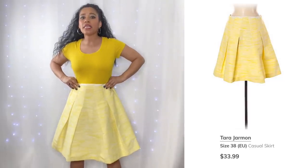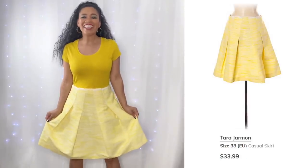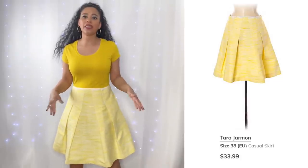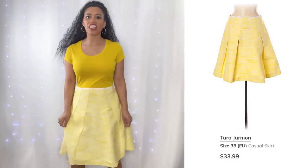If I was to keep it, I would have to take it in. And at $33.99, I'm not keeping it. It's definitely going back. I just can't justify altering something that costs that much money. So, I mean, I like it. It's definitely my style, 100% my style. I love the bright yellow.